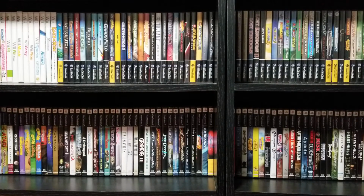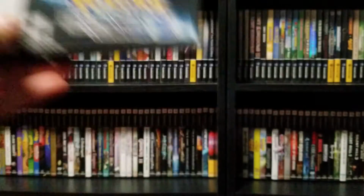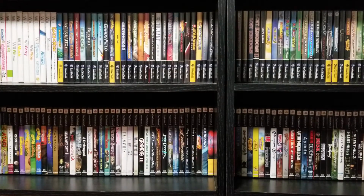But I'll go now into the good stuff, the stuff that had its case and everything. And there's some DS stuff and some 3DS stuff. I'll go into that now. We got Pokemon Black 2. This was missing the manual, but had the game, so good there.